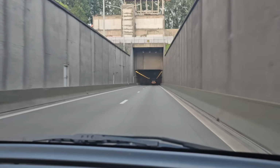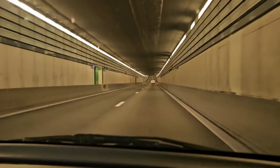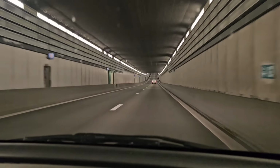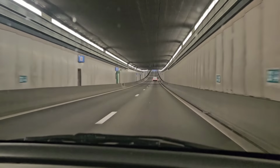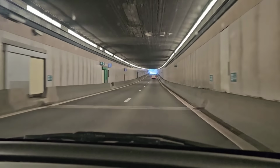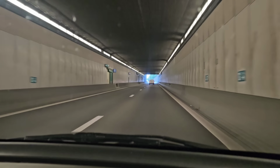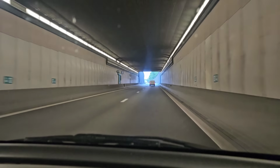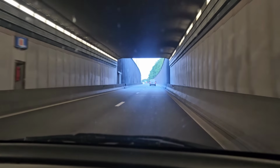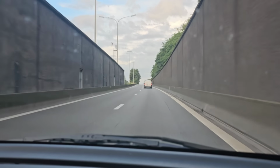Oh, hello. We're going into a tunnel. Quite adventurous. I'd love to tell you where we are, but I'm not entirely sure. Let's see what the sign says. Oh, we're heading towards Antwerpen.